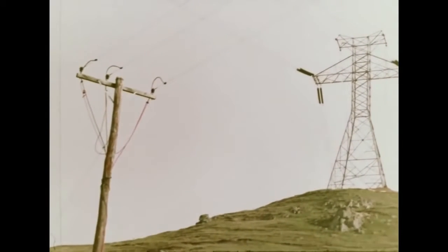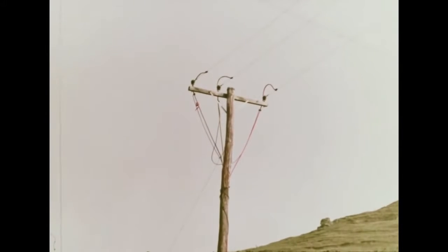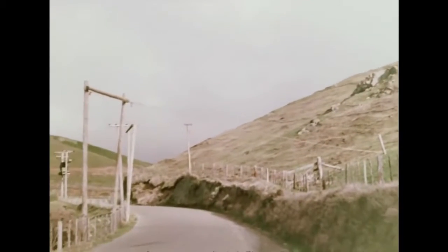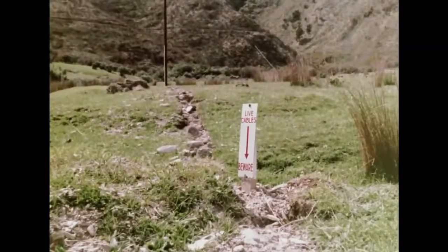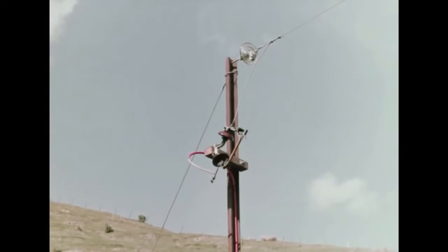To facilitate wiring during erection of the big DC line, local distribution lines which crossed the route were put temporarily underground. In these distribution cables, high-tension fuses were inserted according to local requirements.